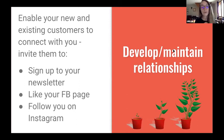So on your about page and your notices page, if you don't have this already, include a link to sign up to your newsletter, a prompt to like your Facebook page, and encourage your customers to follow you on Instagram as well, if you're also on Instagram. So it's just using these spaces where customers come to shop with you to encourage this kind of deepening of an online relationship with you.